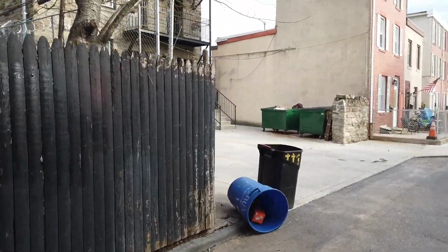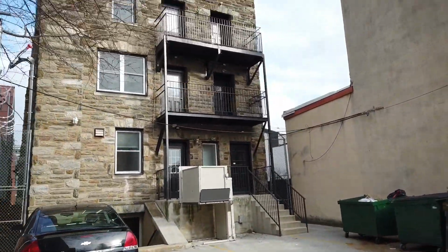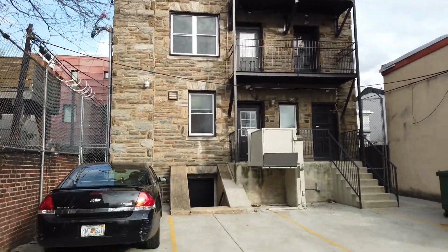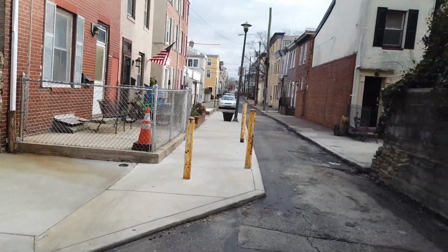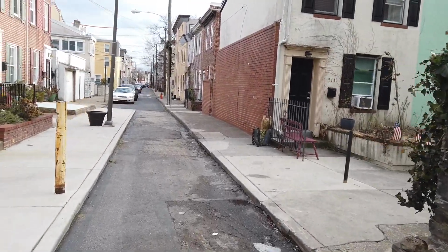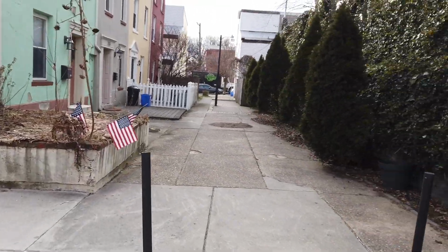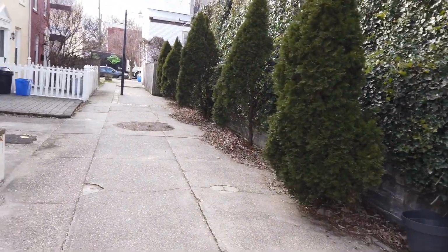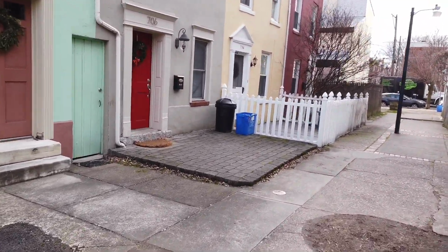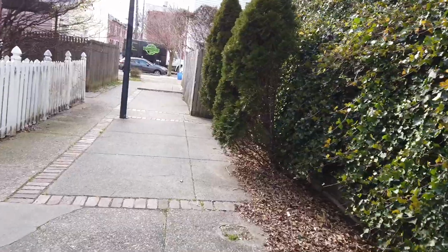Look at this. What is it? We're going to look at this building. This is definitely old. I've never been down this little street. Oh, look at this. What is this little quaint village of Fishtown? Where the hell am I? I've never seen this my entire life.